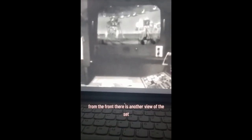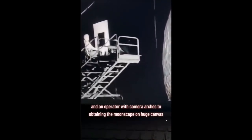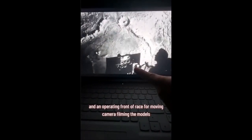There is another view of the set with a lunar model and operators in front of a huge moon model and an operator with camera. Artists who are painting the moonscape on huge canvas. Another view of the moon simulator and an operator in front of it.